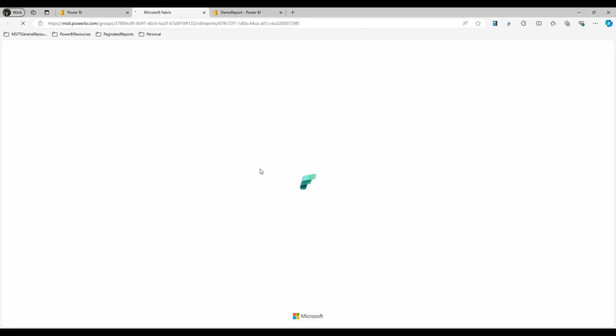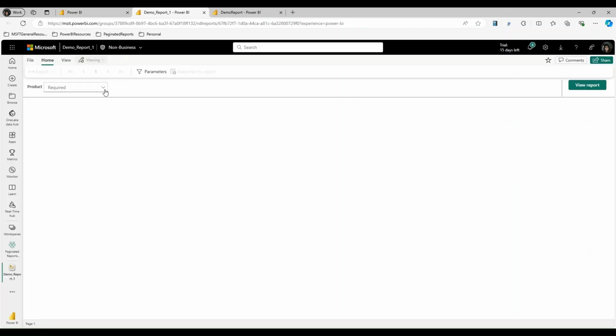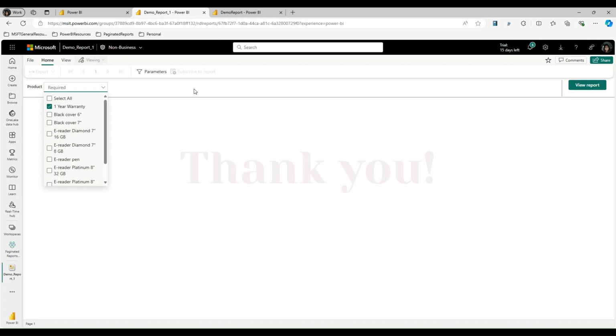When I open this report, see that the product parameter is required to view the report. So say I'm interested only in the products which have 1 year warranty. So I go ahead, select that, and I'm viewing the report.